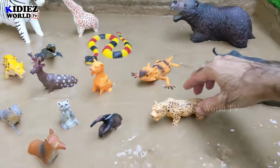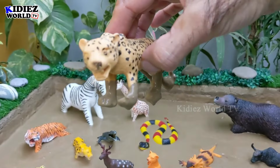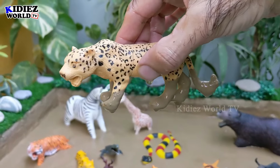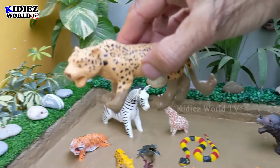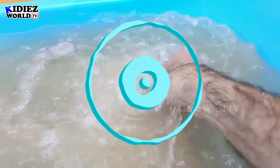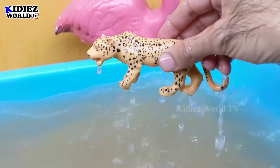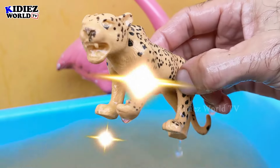And the next one we have leopard, a very active and very fast carnivore zoo and jungle animal. Let's watch this leopard. Here we go, this leopard is clean.